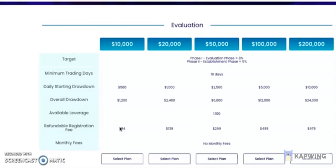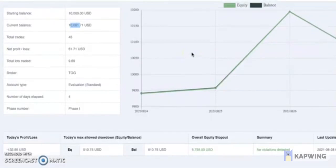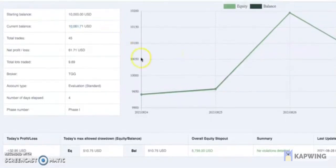And so far, so good. I signed up for the 10K account and almost immediately, within maybe 6 to 12 hours, I got my account details so that I could trade. So nothing to complain about. Let me show you my statistics so far. I started this challenge on Tuesday, the 24th. I paid for the challenge on Monday, and by Tuesday morning I had my account details, my MT4 login, and I started trading.